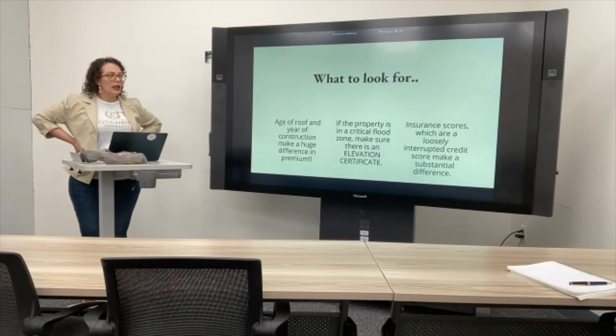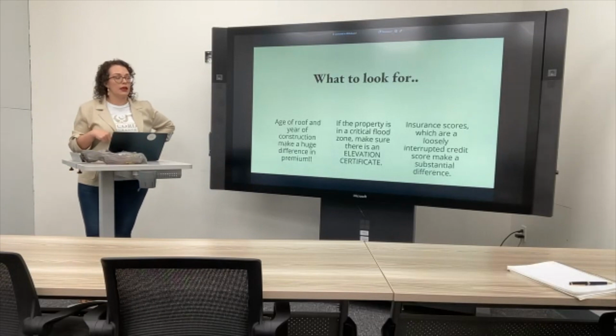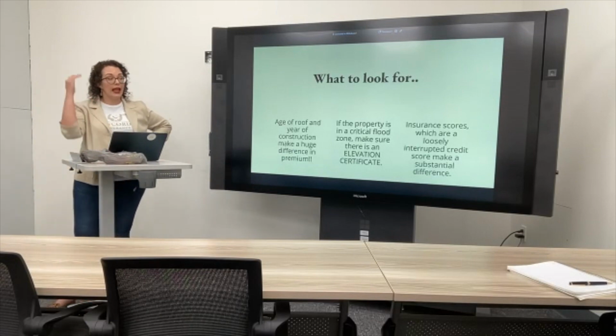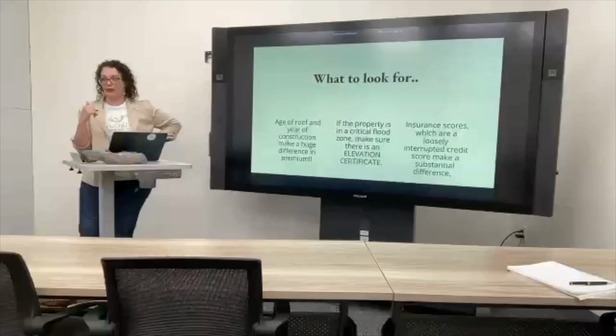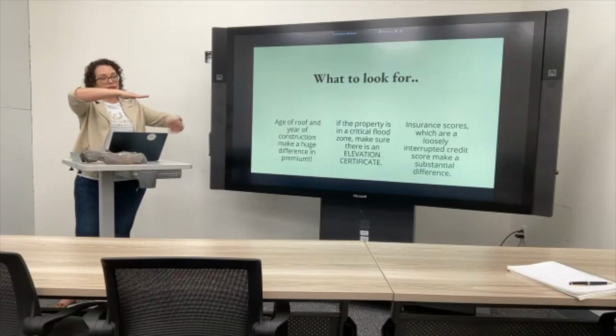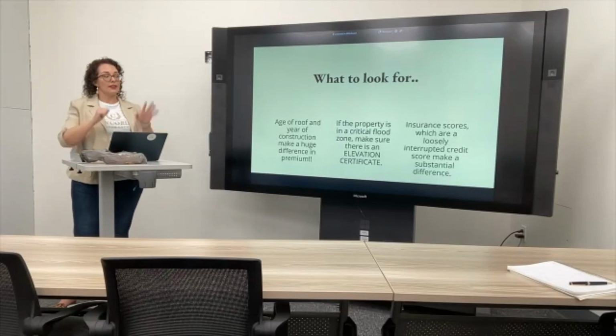in its own. If you are selling a property that is in a critical flood zone and you can do any due diligence ahead of time, my number one thing would be to tell you to make sure that there is an elevation certificate for that property. The elevation certificate. If the property is positively elevated, which is what that elevation certificate tells us, if we have ground zero here, the elevation certificate tells us if the house was built up here or if the house was built down here. If it's built down here, it's not good.